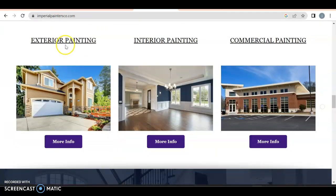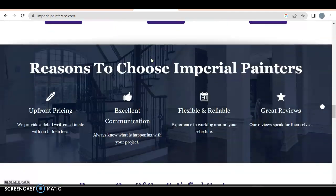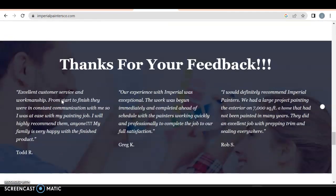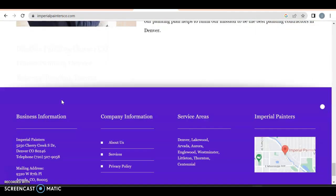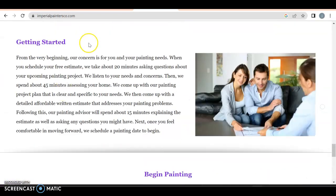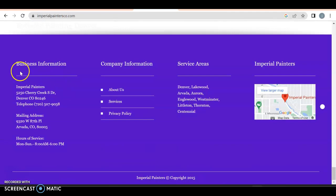Check out our reviews. Exterior, interior, commercial. No one talks about their stuff. I don't know why no one does that. Content is key in this game. The more content you have, the more Google looks at you, and the more keywords you can fit in the middle of all that content. Thanks for your feedback. Getting started. Begin painting. Typically you want to make that like, you know, 3 lines of sentences or whatever it is. Anyway, different areas they got.